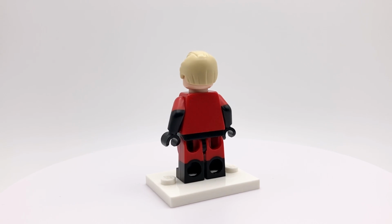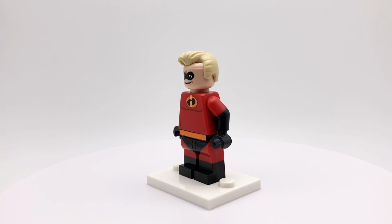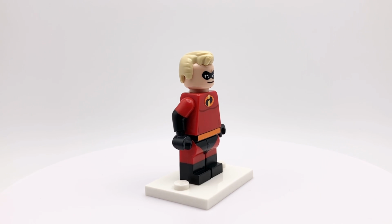The head, torso, and legs are still exclusive to this figure, but the arms and hair are not. If you want to buy this figure today, he's worth about $3.